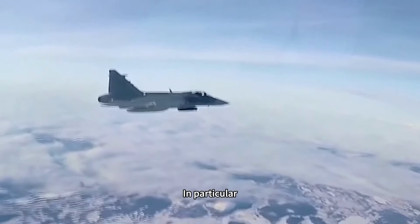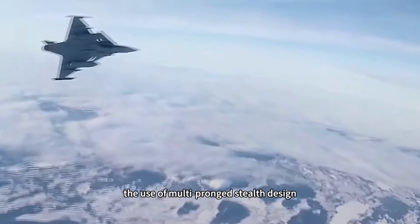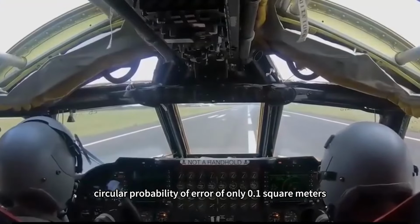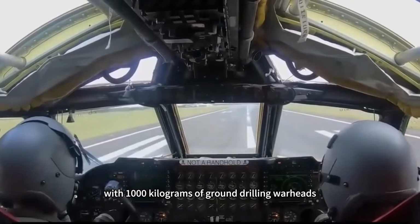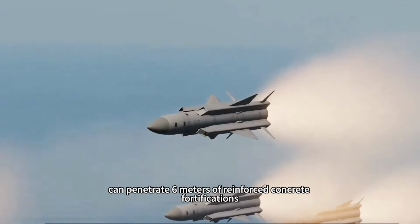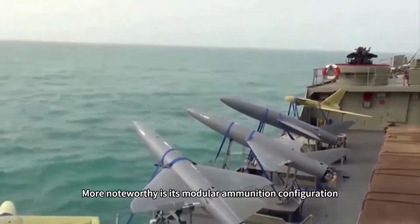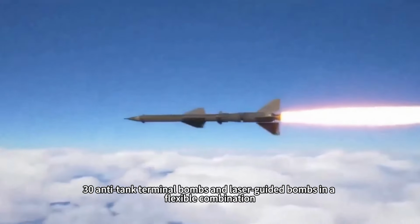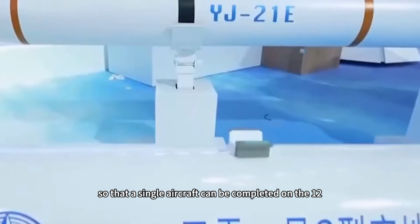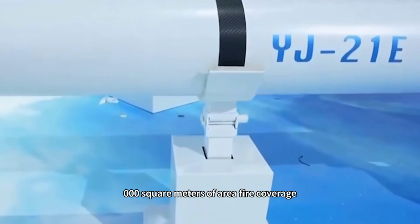In particular, the KF-98A missile, with a range of 500 kilometers, uses a multi-pronged stealth design, with a radar cross-section of only 0.1 square meters, and with 1,000 kilograms of ground-penetrating warheads, can penetrate 6 meters of reinforced concrete fortifications. More noteworthy is its modular ammunition configuration, 30 anti-tank terminal bombs and laser-guided bombs in a flexible combination, so that a single aircraft can complete area fire coverage of 12,000 square meters.